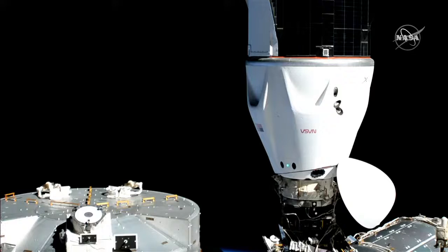Again, there's 12 of them total. The first 6 have started to drive. They're done in 2 gangs of 6 each. This is the second time in this Dragon flight that we've done something with these hooks. 6 of these are engaged during the launch and ascent portion, holding the nose cone in place, which you can see is open and swung out to the right there of the international docking adapter.